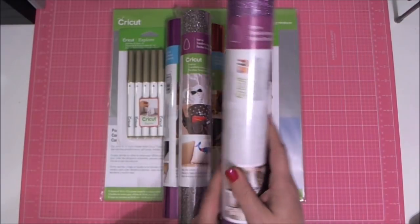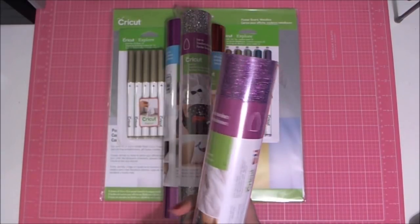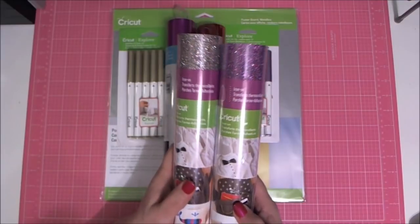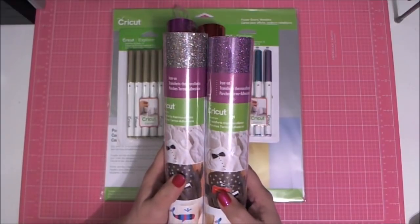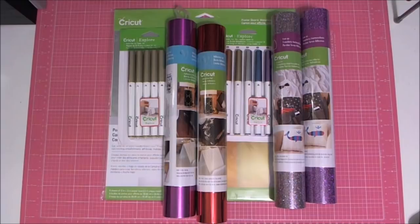And you get a roll of the purple. I think they call it purple. They call this one lavender. Of the purple iron-on. Again, with Valentine's Day coming up, this would make really cute shirts or bags or a pillow, something to give your loved one. So that's the Cricut iron-on. You get 2 rolls of that.